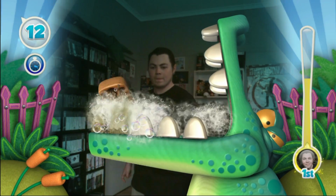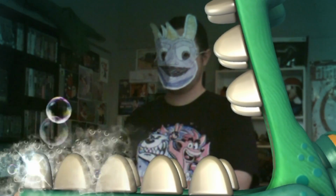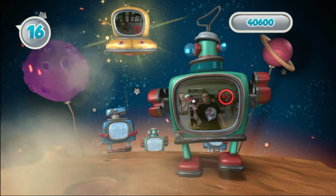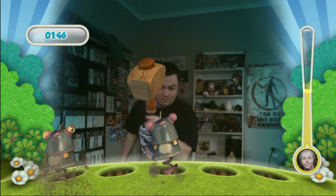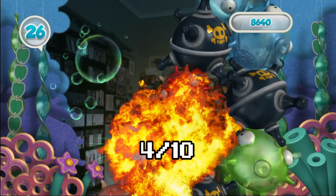Multiplayer sucks though, as it's just round robin rules again, 2 steps forward, 1 step back. Honestly, it can still be a bit of fun, and the motion controls work incredibly well, even though I am just standing here for the most part, waving my arm around. Start the Party gets 4 out of 10.